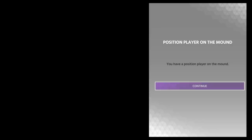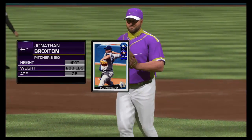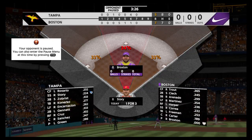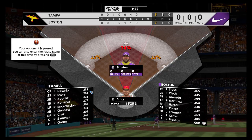Dude, when I first got Kimbrel and Chapman, I was like so pumped to put them in. Like I probably didn't need to play them. I'm pretty sure the game that I first played them in was like an easy win. But I just wanted to pitch with them.